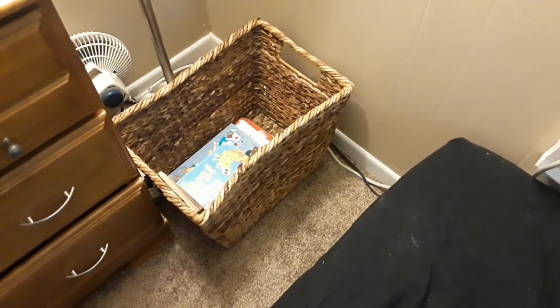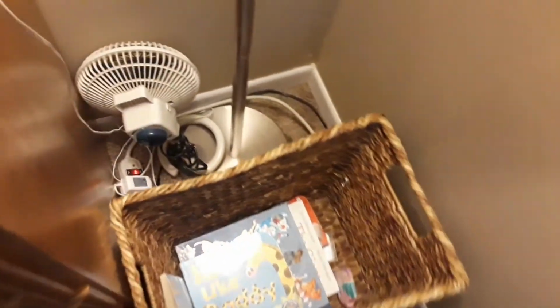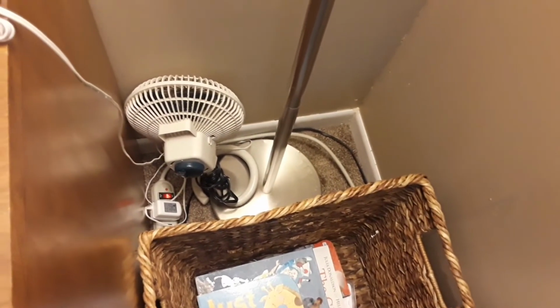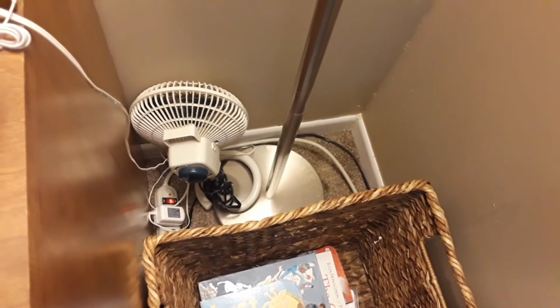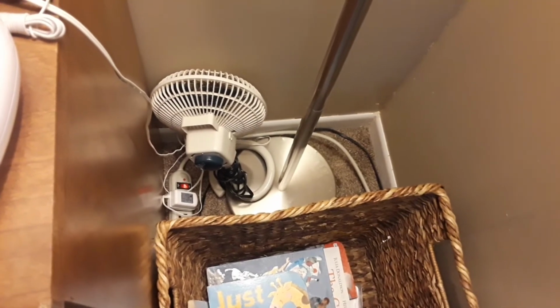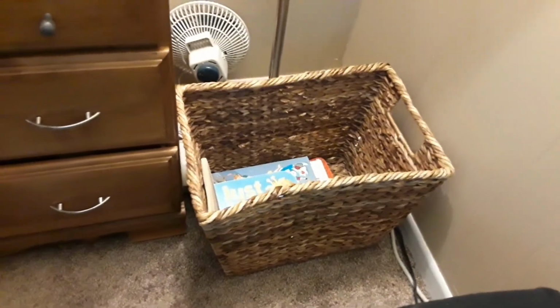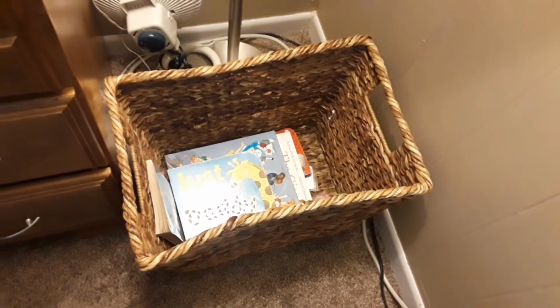I decided to move the book basket over here as kind of a shield to hide these cords. We have cords for an alarm clock, a fan that we really only use for noise, a lamp, and what else? I guess an extension cord. So these are all still in the room, but they will be well hidden by this basket of books that we typically put library books in and a few others that we use throughout the week.